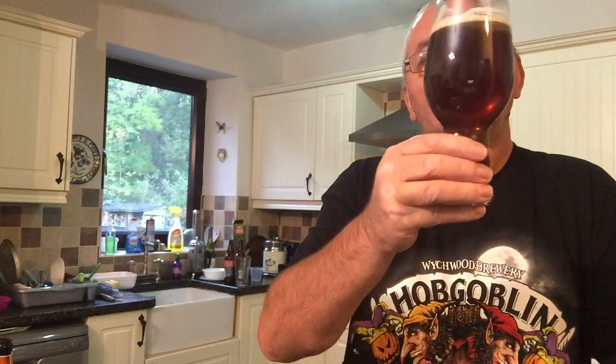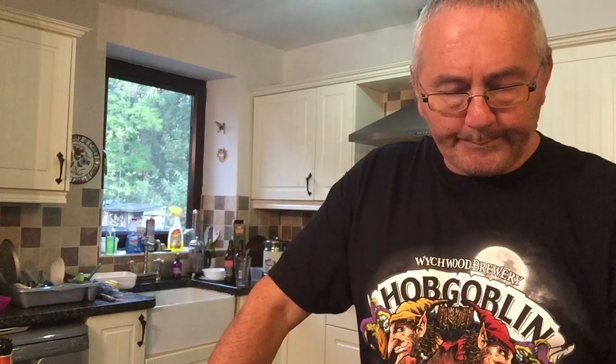Well, there's carbonation there. Slightly different flavour. Not dissimilar, but not exactly the same. I get the malt, I get the same mouthfeel. I don't get that dandelion and burdock kick.